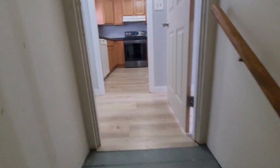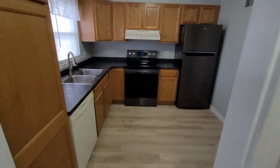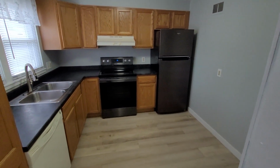So that completes this Blue Hill West condo unit. If you would be interested, it basically is available this coming weekend, so pretty much right away. And if you've got questions, please feel free to let us know.